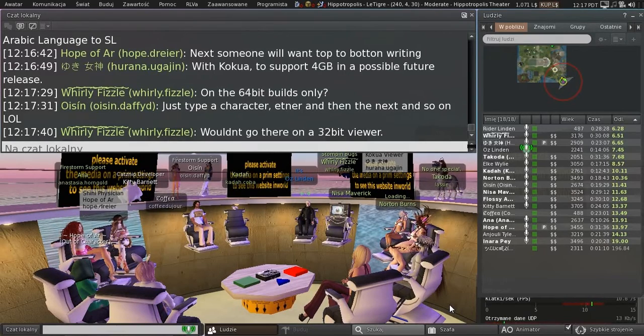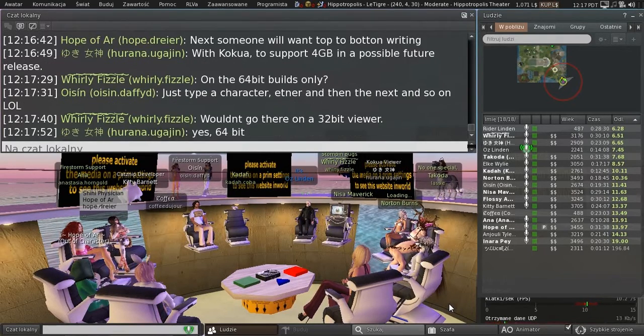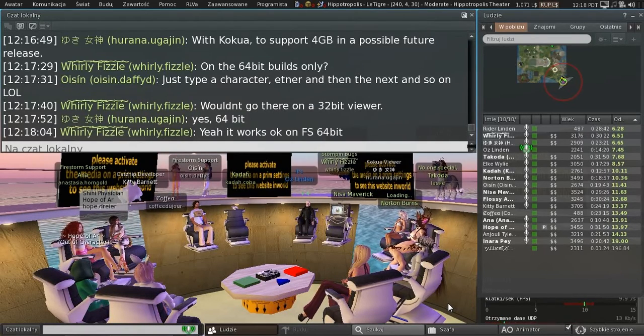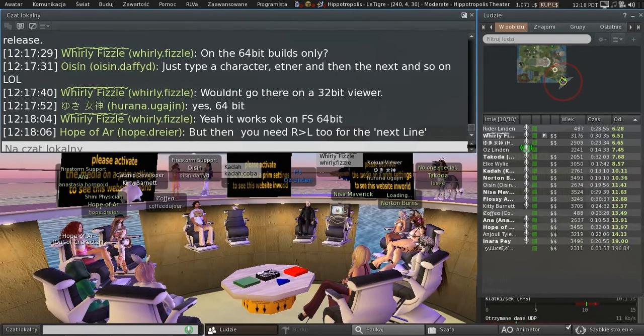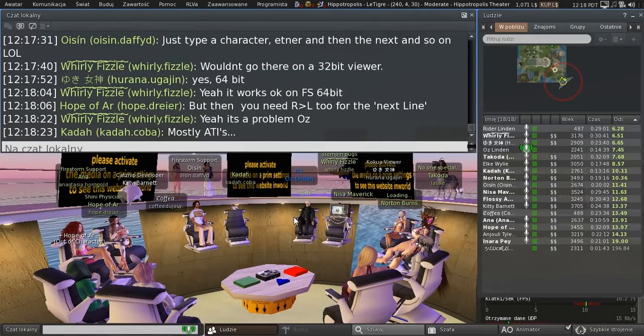My understanding, and this is not my area, is that the difficult part of supporting more texture memory is correctly detecting how much you can get away with using on any given card before you start having problems. And we have a lot of problems on many cards, especially lower end ones, if we tried to use more.